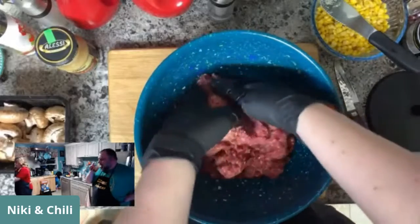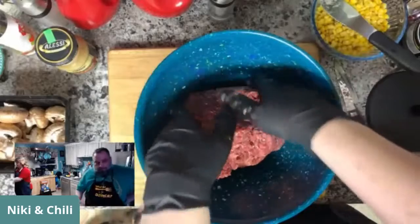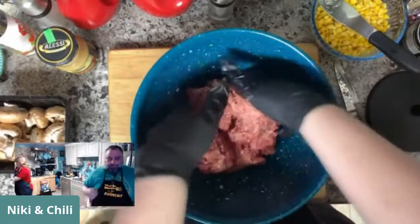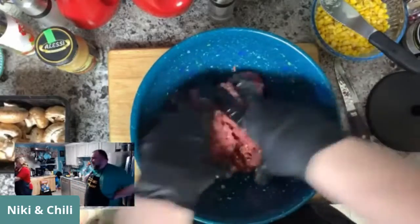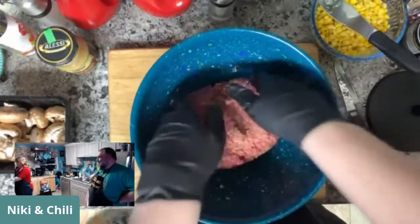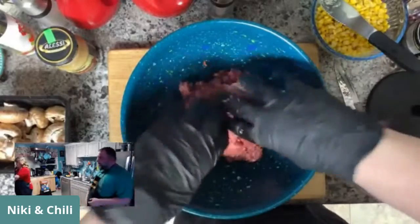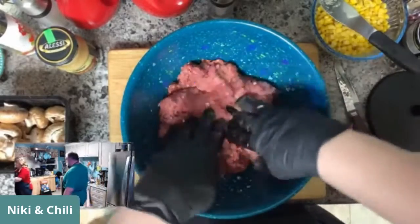Well, I don't know that it really needs it. I mean, meatloaf's one thing. When you make a meatloaf, it tends to fall apart. These are going to be so little, it's not that big of a deal. And you know what? They're going to be covered in gravy. So if they do fall apart, so be it. You don't want to overmix.